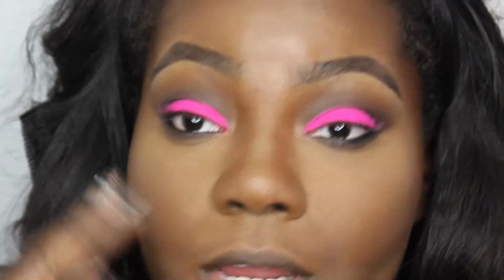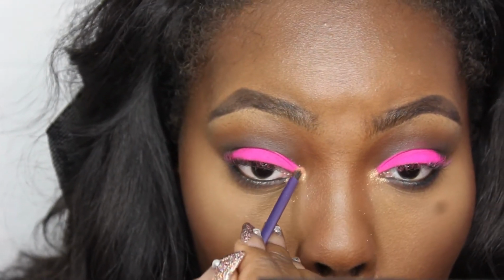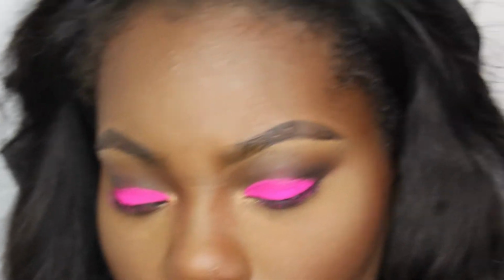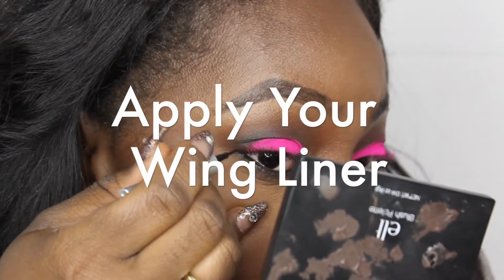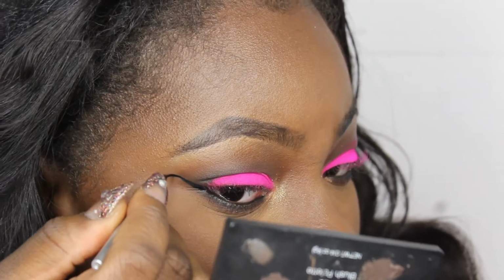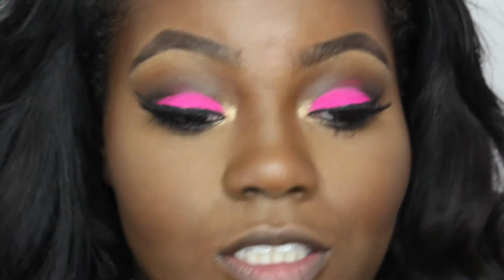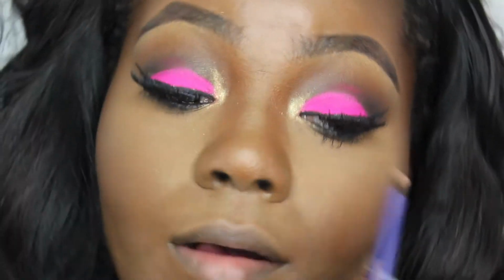Now I'm going to take melon pigment and put it in my inner tear ducts. For melon, I'm going to put Artist Couture Gold Digger right on top of that melon. On. These were the best lashes I could find in my stash because I need to go personal lash shopping. I'm just going to try to blend this out a little bit more.